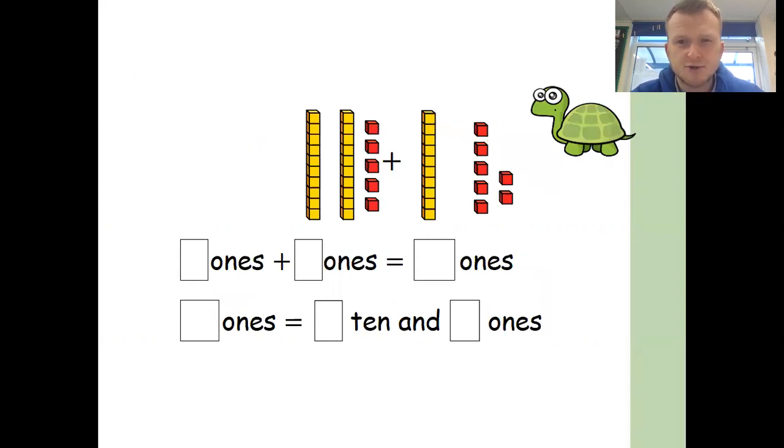This time we've got a slightly trickier problem. Our friend Tiny the tortoise is there to help us. He's got 2 numbers. He's got the number 25 and the number 17. And think again, what is the first thing we do when we're adding? We need to add the ones. Again, well done. Okay, so we're going to add the ones together.